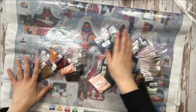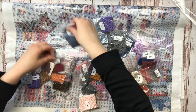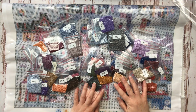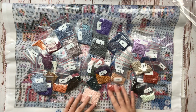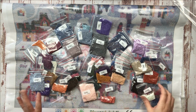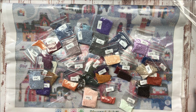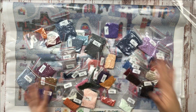So here are the colors we have for this canvas. Again, it's a round, so I like that she did one square and one round. Lots of wintry colors in here. Grays, blues, purples, and then we have some colors of our little red houses here. Some tan, orange. So still actually a very colorful canvas considering you would think a ton of it would be white because it's a snow scene. That means a lot of the snow is going to be these beautiful blues.